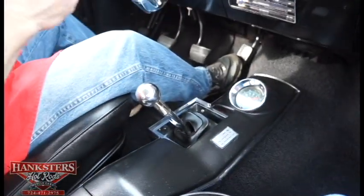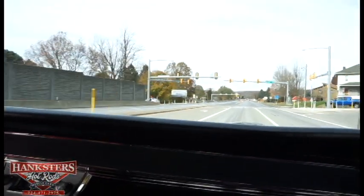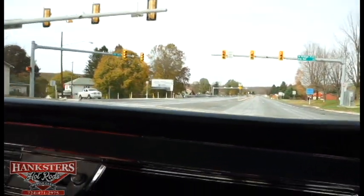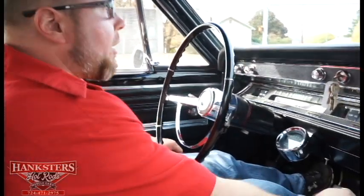The car really doesn't pull to the side at all. You can drive down the road here and not have to hold on to the wheel whenever you're going down a straight stretch. The brakes do not pull to one side or the other, although they are manual brakes, so you do have to kind of put your foot on them a little bit. And of course, as always, you get thumbs up from all the people driving by. So yeah, nice car.